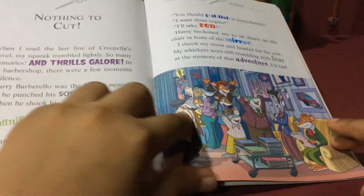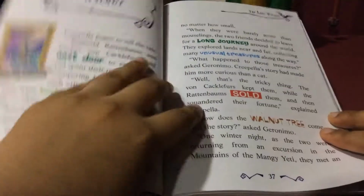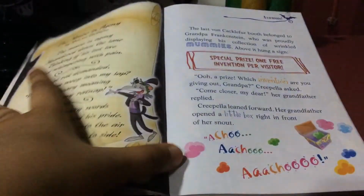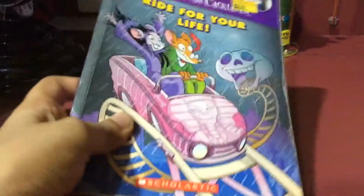So this is a really fun book. It has really good moments, really good vocabulary, and it's really, really nice. You should read this. I recommend it. So I just wrote my name. This is not my handwriting, okay? This is really fun.